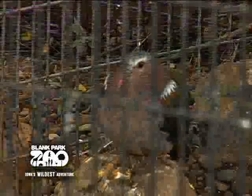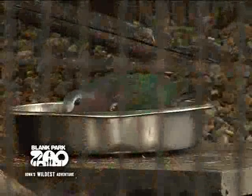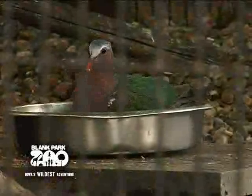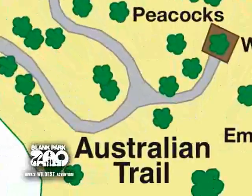The green-winged doves that mainly live on the bottom get a couple different kinds of pellets. One's a soft bill, it's a yellow pellet, and they also get a pellet called game bird that is more corn-based. The Australian Trail was made to look like a dried-up creek bed.